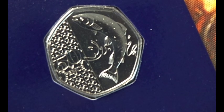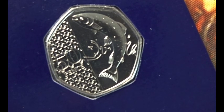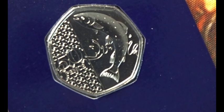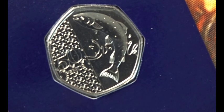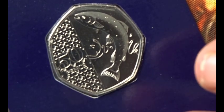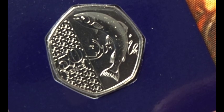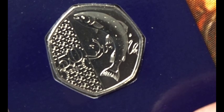I would have much preferred personally, and it's the only one I would say this of the whole set, to see the Beasts of the Nation on the 50p rather than the salmon. And the reason for that is I think there should have been at least one coin in this set that related back to royalty and through to our past. I can understand why it's on there, because it is a fantastic animal and it plays a big part in our economy.